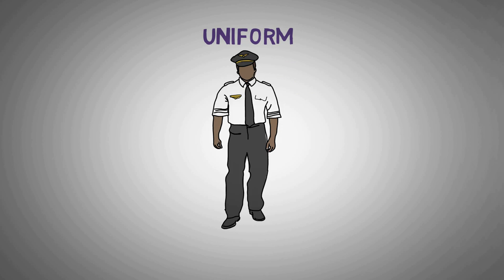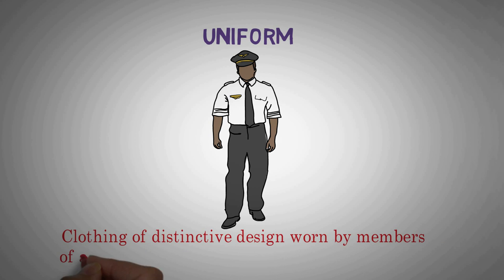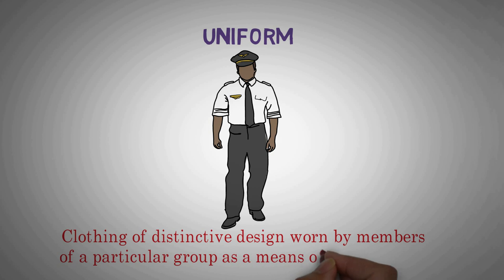Uniform. Clothing of distinctive design worn by members of a particular group as a means of identification.